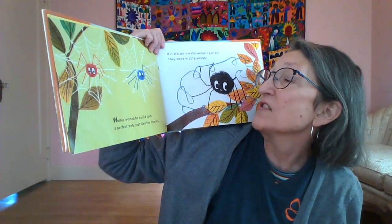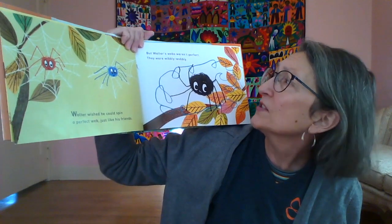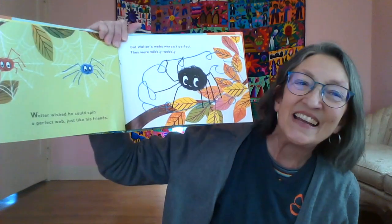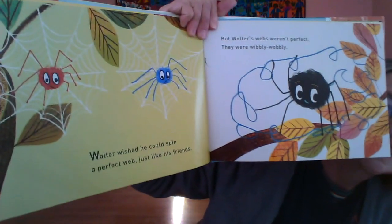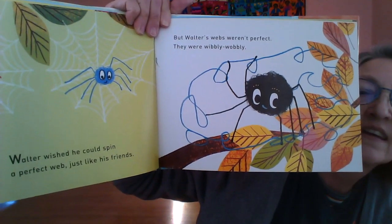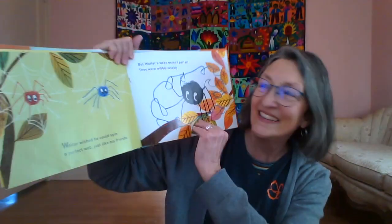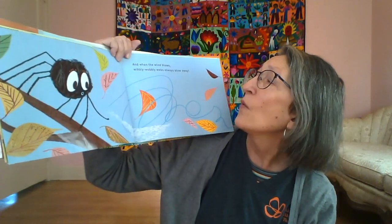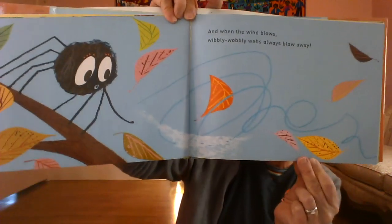Walter wished he could spin a perfect web, just like his friends. But Walter's webs weren't perfect. They were wibbly wobbly. My words were just a little wibbly wobbly there, weren't they? So see Walter's friends' webs here. And then here's what Walter comes up with. Do you ever try something and have to keep trying until you learn how to do it? And when the wind blows, wibbly wobbly webs always blow away. Oh man.